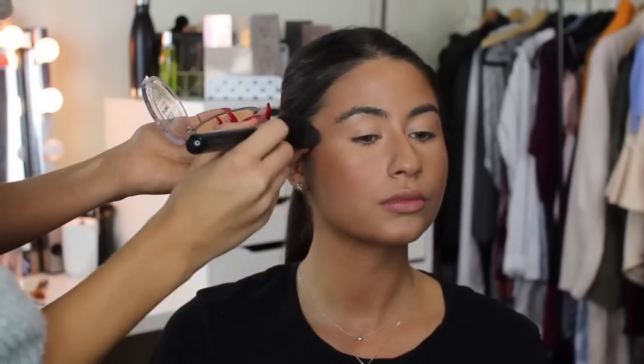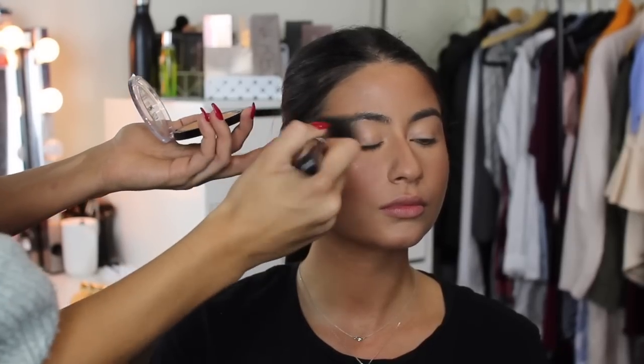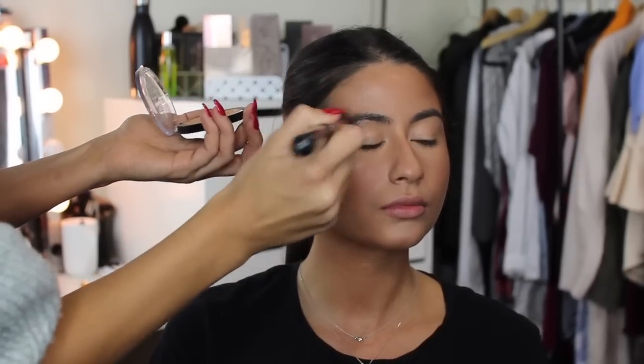But before that, I'm using this Maybelline Master Chrome highlight. You guys have seen this before, and I love this highlight. I love it because it's a cheaper alternative to like the BECCA Cosmetics one, and it's just so pigmented, and there's a lot of it, so I would totally recommend this.